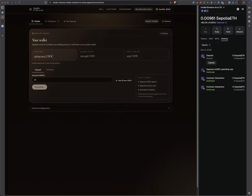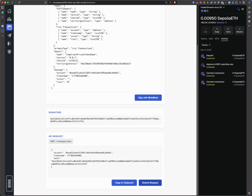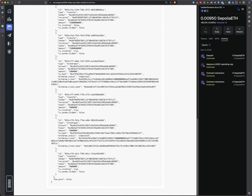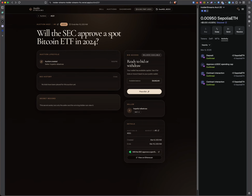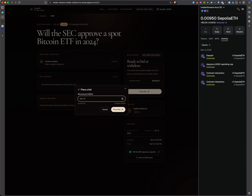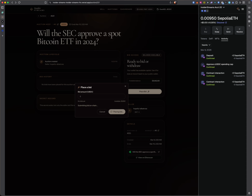You can try this yourself. We created a small faucet where you can get 25 USDC by just signing a message. There it is. All right. So now that I have made a deposit, let me place a private bid. Sign my message. And this will update our TEE's internal ledger to decrease my balance by 5 to put it on this bid.